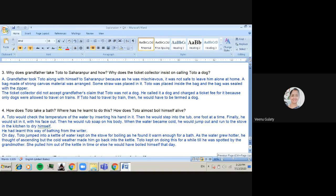One day, Toto jumped into a kettle of water kept on the stove for boiling, as he found it warm enough for a bath. As the water grew hotter, he did not know that the stove was on. He thought of ascending, but the cold weather made him go back into the kettle. Toto kept on doing this for a while till he was spotted by the grandmother. She pulled him out of the kettle in time, or else he would have boiled himself that day.